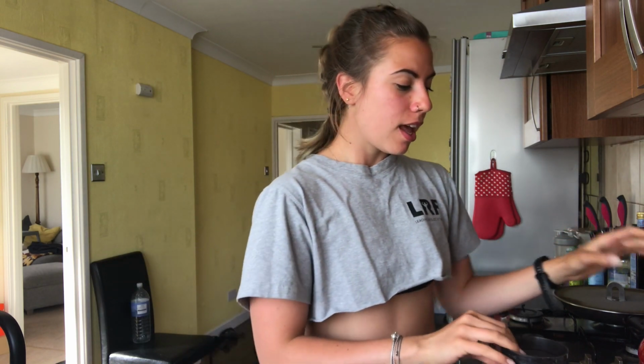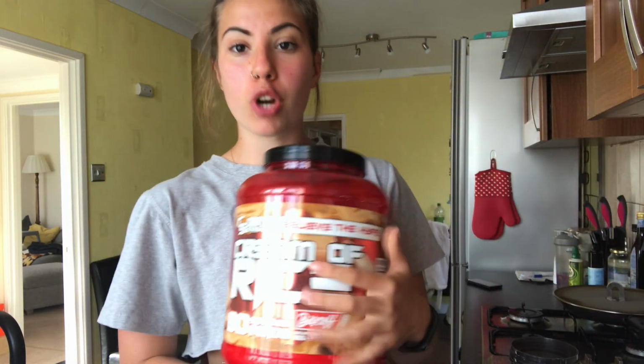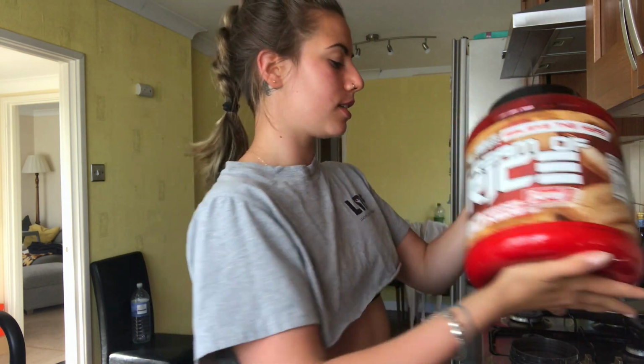It is post-workout time and my hot water's on, that's why it's doing like that. But anyway, I'm gonna talk a bit louder. So I'm having cream of rice as post-workout. This is the Biscoff flavor from Complete Strength. I love this. And one Pop-Tart, chocolate chip flavor.